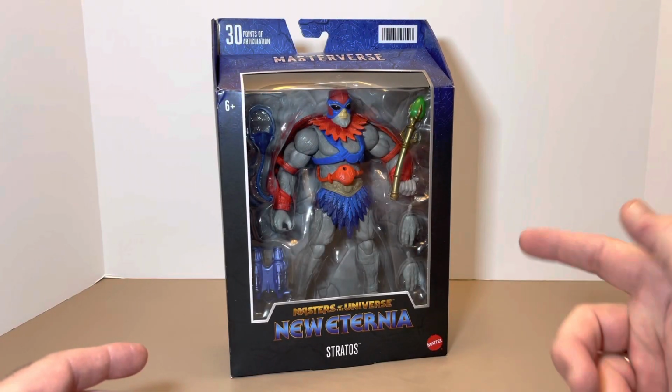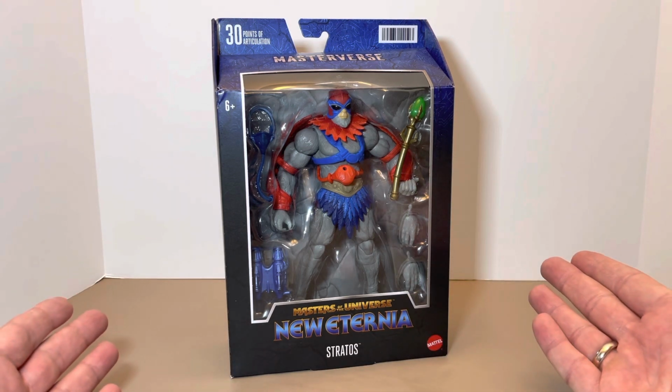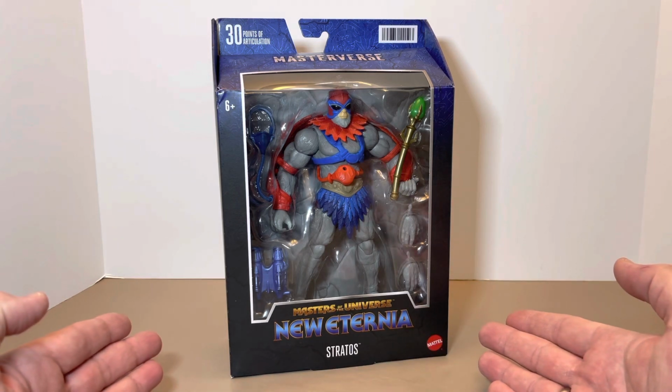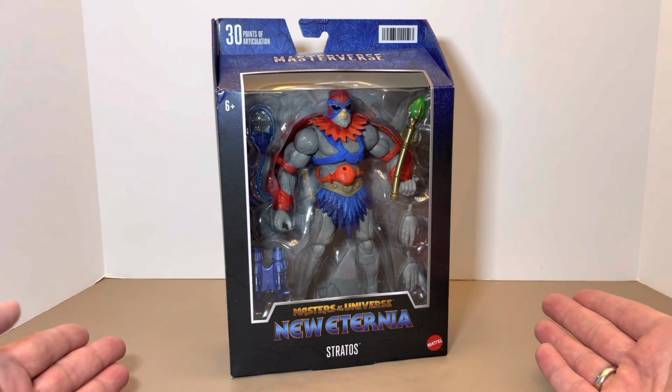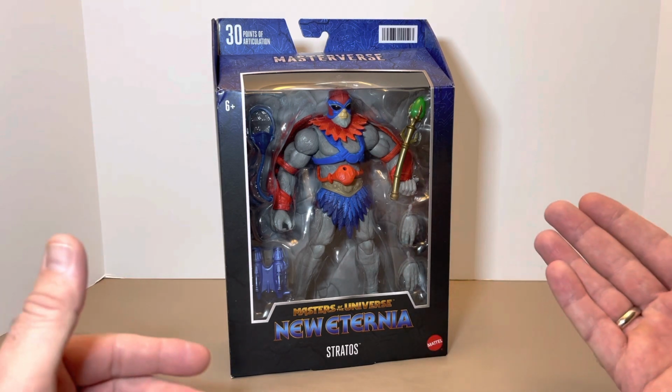All right, guys, here we go. Stratos in studio. Taking a look at it, we get the typical box from the Masterverse collection. Now, this is announced to us as part of the new Eternia set, which has been ongoing with the Barbaric He-Man and the Barbaric Skeletor and things like that.